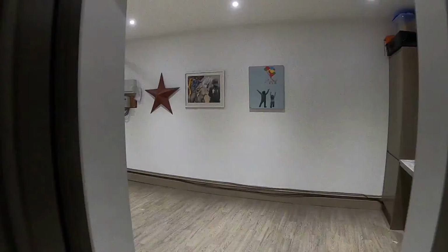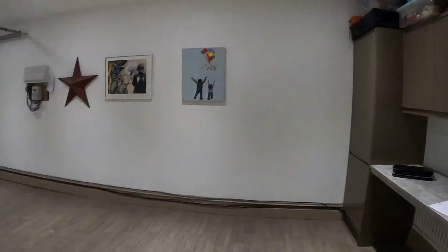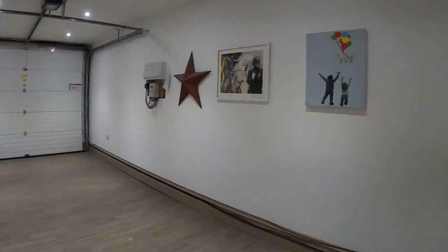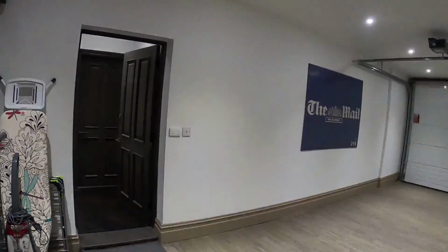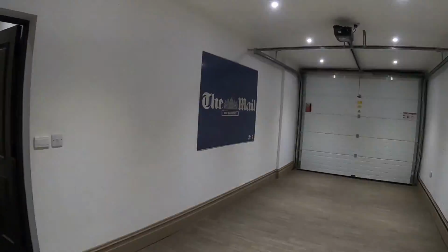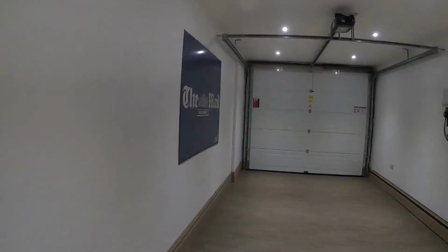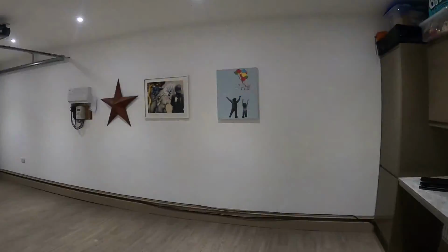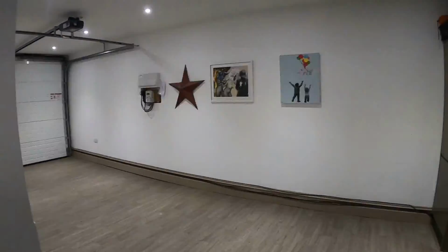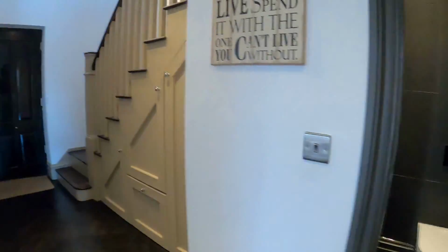We're coming through into the garage now, and you can see you've got the electric garage door there at the front, and this is a fantastic sized garage. There's plenty of space in here actually for a Rolls Royce as well, so plenty of space there if you like to keep your vehicles nicely covered away. You've of course got some really handy storage options there as well with the worktops.